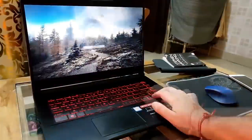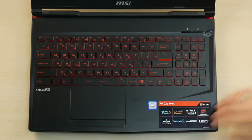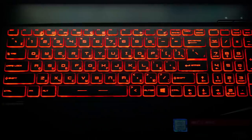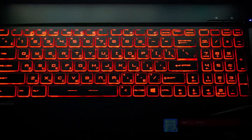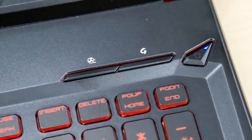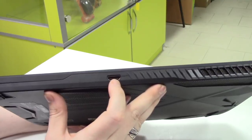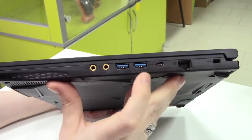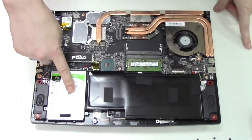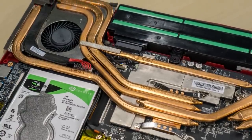Number 4. MSI GF63 8RC. The MSI GF63 8RC is by far the lightest budget gaming laptop we've tested. The GF63 comes equipped with Intel's i5-8300H, 8GB of DDR4 RAM, NVIDIA's GeForce GTX 1050, and one of the thinner bezels we've seen in this price range. The only obvious downside is the lack of an included SSD. The laptop comes loaded with a 1TB hard drive, which means you'll probably want to upgrade the storage fairly quickly.